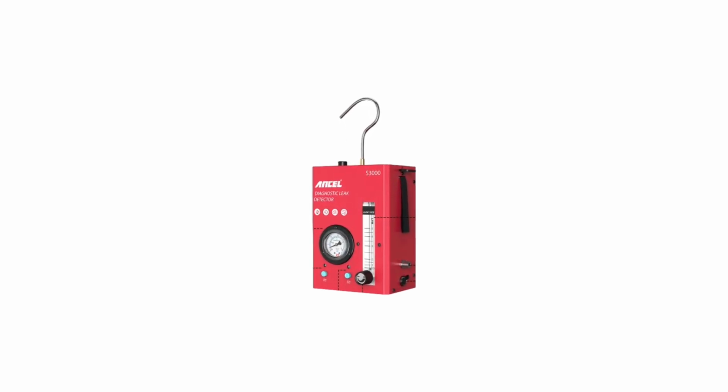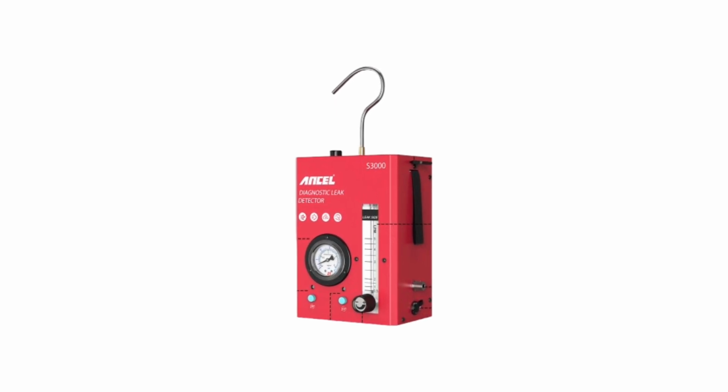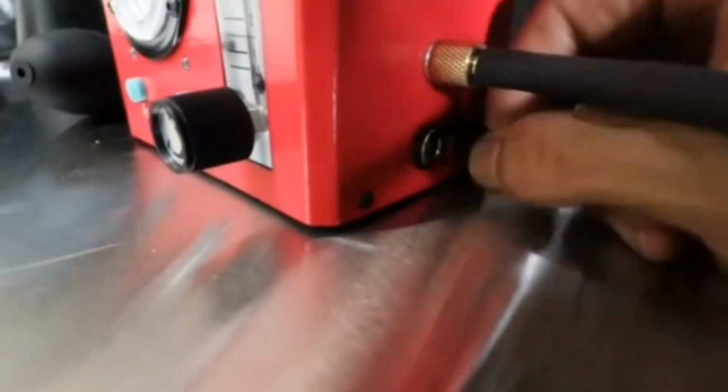A high-quality smoke detector should be made from durable materials to withstand frequent use. Units with a sturdy metal casing are often more reliable than plastic ones. Opt for a device with simple controls and clear instructions. Compact, lightweight designs with convenient handles make handling and storage easier.